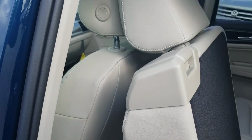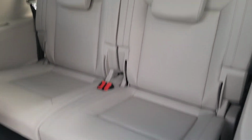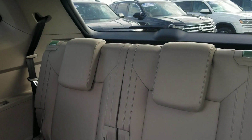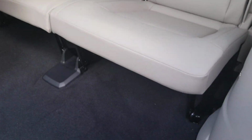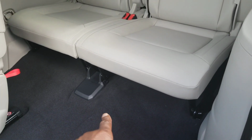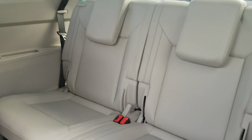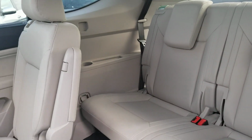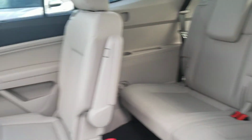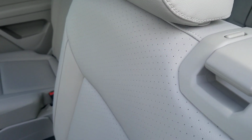Car seat still attached. Passengers climb into the back, adjust the seat however they need it with that headrest right there. It just flicks up with a flick of a wrist, and they're comfortable. Notice how high off the floor those seats sit. The fact that they sit that high off the floor translates to comfort for rear passengers, adult-sized passengers, not children passengers. Okay, and then put the seat back, lift up, and push the seat back into place.